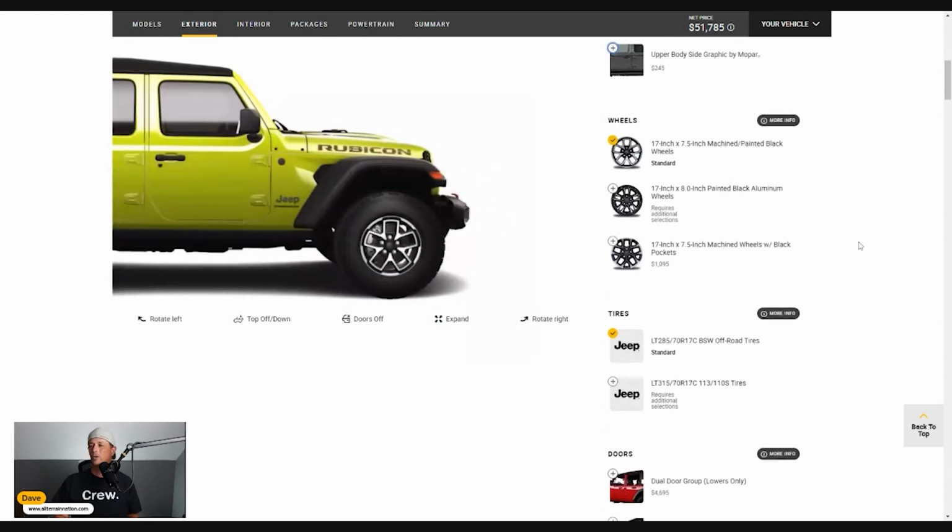Now we got some wheels on this thing, and of course these are the standard wheels for the Rubicon package, which aren't bad. I kind of like the last generation of these wheels a little bit better, but you have the option to get some options for wheels, and that's something the other brand's not doing. You either get their Sasquatch package or you don't really get any options. So I like that they're doing this.